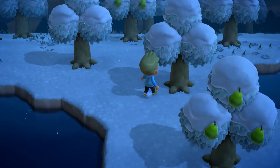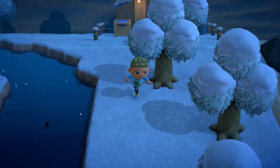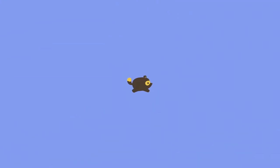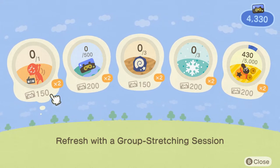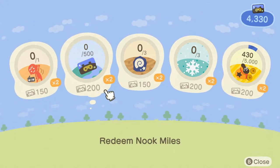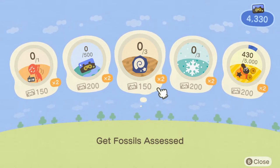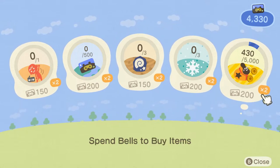Well, no, the first stop can't be Reds, because, again, I'm broke. Oh, boy. Money's already going to be an issue today. And I haven't even looked at my Nook Miles tasks that I have to do. Oh, my gosh. Okay, so we got a stretch, which is great, because I'm supposed to do that anyway. We need to redeem 500 miles, not a problem. We need to get fossils assessed. Should be easy. Catch 3 snowflakes, and we need to spend bells.